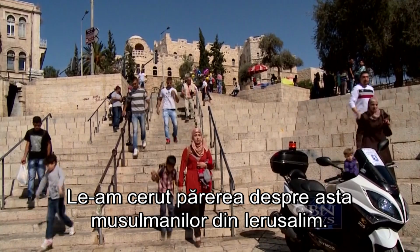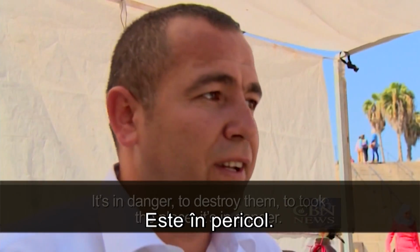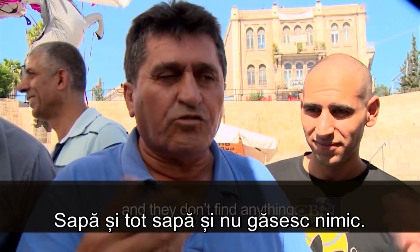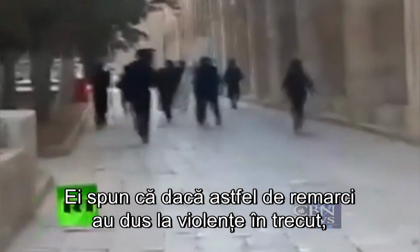We asked Muslims in Jerusalem what they think. It's in danger. To destroy it, to take the place, it's in danger. They are digging underneath it and digging and digging, and they don't find anything. God will save it. Experts say it's important the West takes notice now, because millions of Muslims believe the lie is true. They say if it brought violence in the past, it will do so in the future.